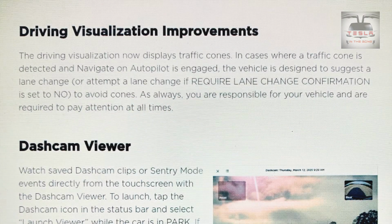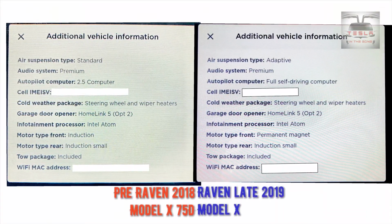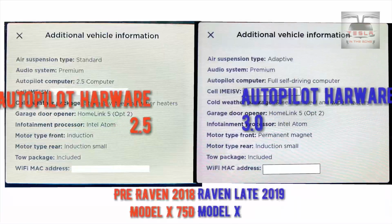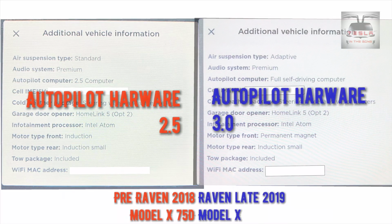And this is 2020.12.10. Driving visualization or traffic visualization is a massive feature in this update, and I'm going to show you what the difference between a Model X pre-Raven 2018 model and a Model X Raven late 2019 model is.